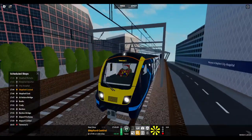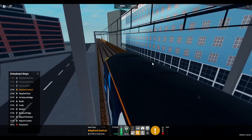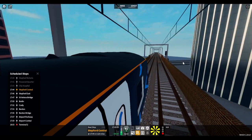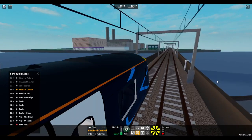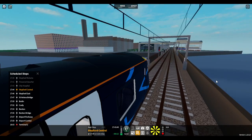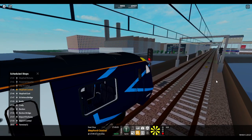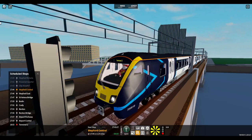Welcome on board this Stepford Connect service to Airport Terminal 2. The next station is Stepford Central. We will shortly be arriving at Stepford Central. Change here for services to Beechley, Stepford UFC, Whitefield, and Willowfield. Please mind the gap between the train and the platform.